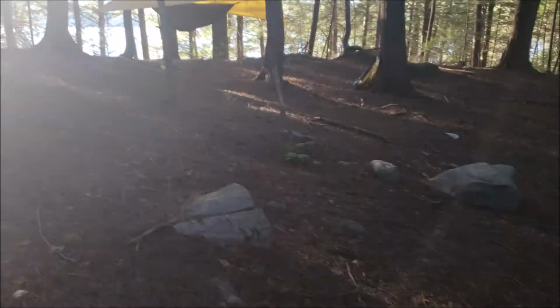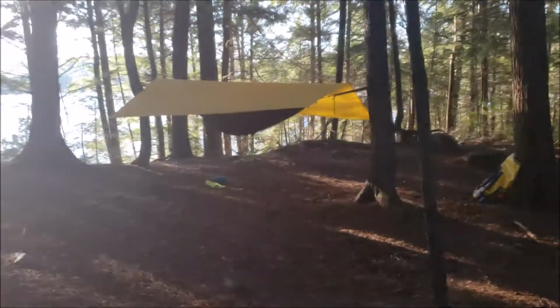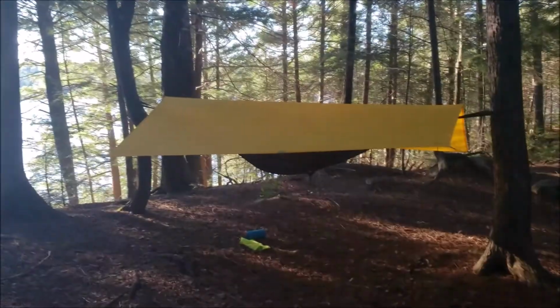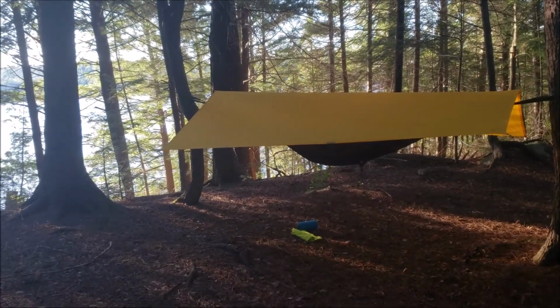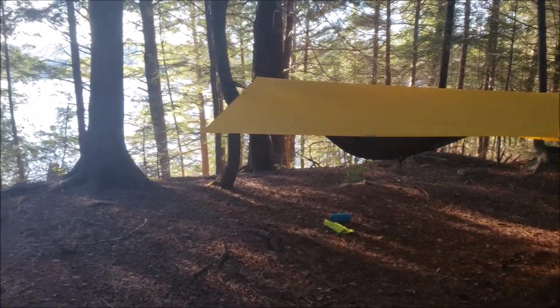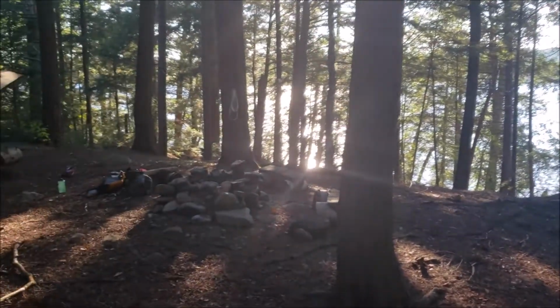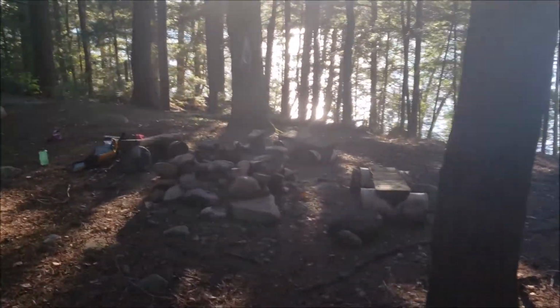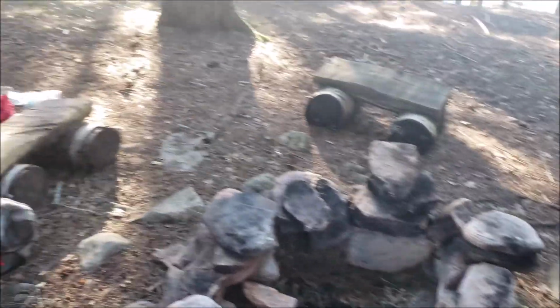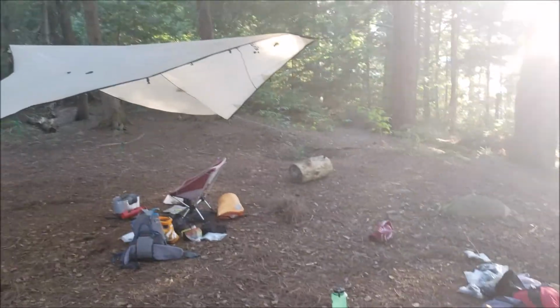As you can see here, I have the hammock set up. I don't expect a lot of rain, so I don't really have it set up too tight. It's kind of open, hoping to catch a little bit of the breeze. Breeze has actually calmed down a bit right now. Earlier it was pretty significant. Over here is the fireplace, the fire pit. Probably only get a little bit of use from me tomorrow. Just try and burn a little, get rid of a bit of garbage.